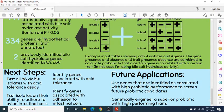For the next step, I want to test all 86 viable isolates on the acid tolerance assay. I've only tested 30 so far, and then I want to do the host cell adhesion assay, and identify the potential genes correlated with both of those assays. Then we want to use the genes that I've identified with high probiotic performance to screen future candidates, as well as genetically engineer superior probiotics with high performing traits.